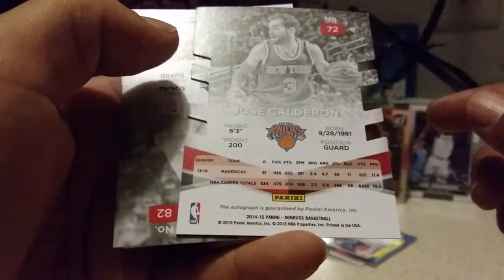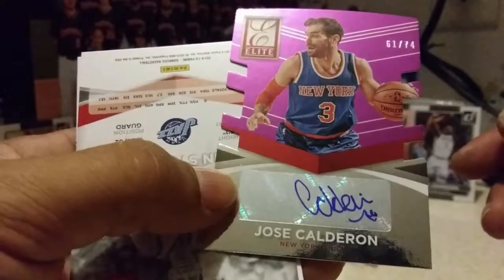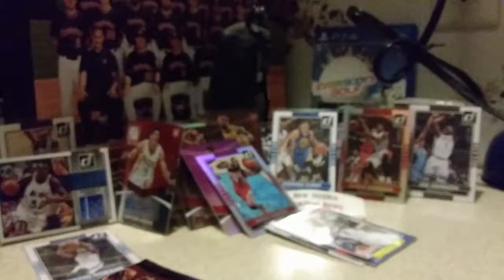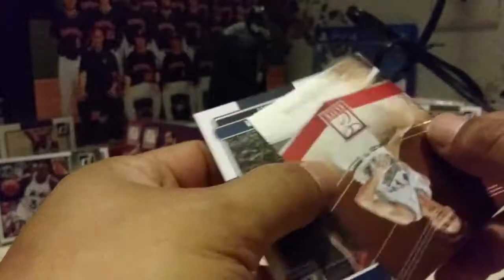got another, this one's Jose Calderon. Looks like it's that elite signature one. It is number 1. Oh, 61. Sorry, it looked like a 0 for a second. 61 out of 74. Gonna penny sleeve him up. That's the second Calderon auto we've gotten. We got one in our 3-point box, I believe, as well. So somebody out there in the universe thinks that we love some Calderon autos.